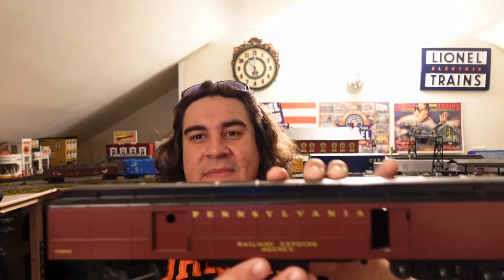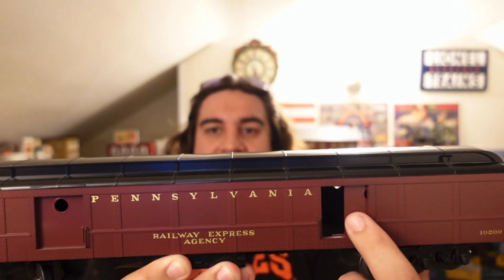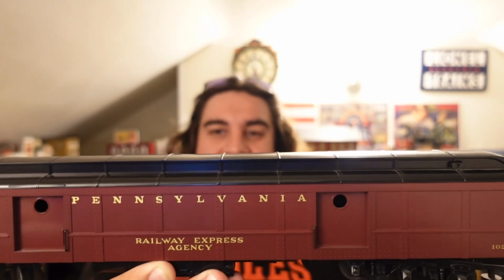Now, the next car is my favorite. Let me set this down right in front of the camera there. The next car is the favorite, and I'll show you guys in a second. And this thing is just so cool. There you go. We got Pennsylvania Railroad. These doors open and close on here. And these have the portholes. So I like the porthole style.